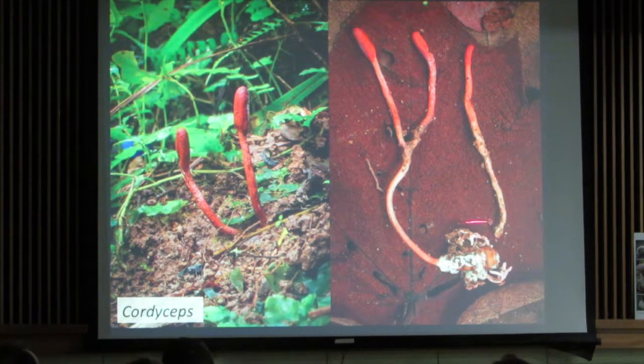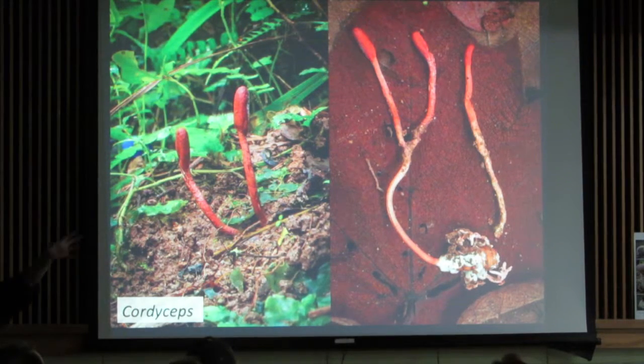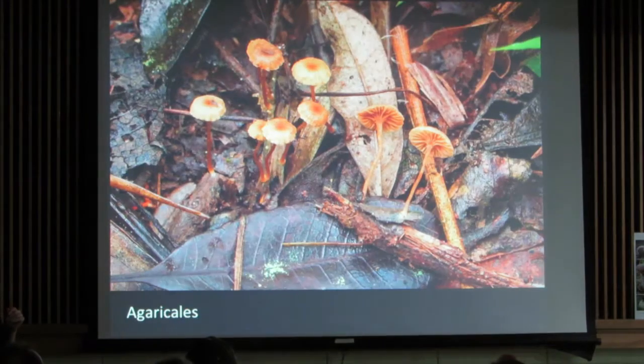So what happens is this fungus comes in and infects the cicada larva, and then the cicada larva just goes into zombie mode and starts walking over to the trail, and then it slowly dies. And then this beautiful fruiting body will come out and will create spores that will come out from there.